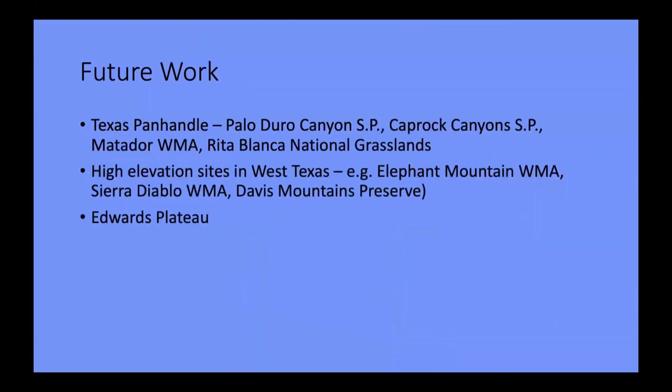Substrates. Future work, besides finishing these current projects: the Texas Panhandle is just unknown with respect to lichen and bryophyte diversity. There's some great sites to go there and collect, as well as continuing to make connections with private landowners. The high elevation sites in West Texas, Davis Mountains and some of these TPWD properties, make excellent baseline, really foundational work for environmental change studies. These environments are affected severely by changes in temperature. And I really think it'd be important to go out to these sites high up in West Texas and get some baseline data.